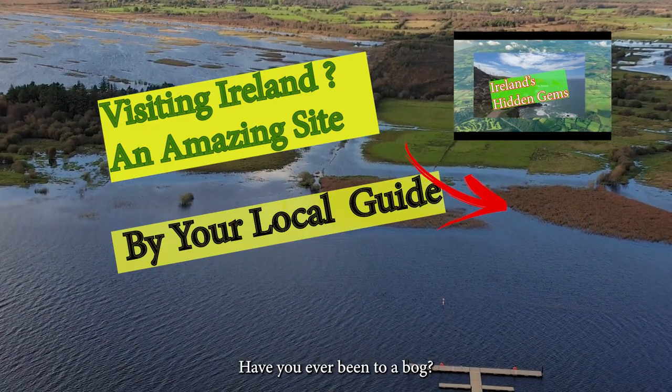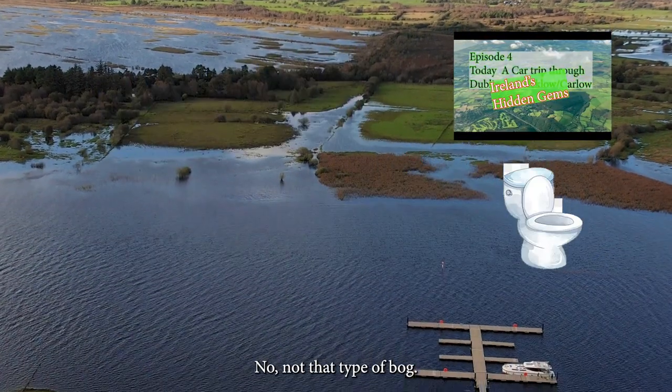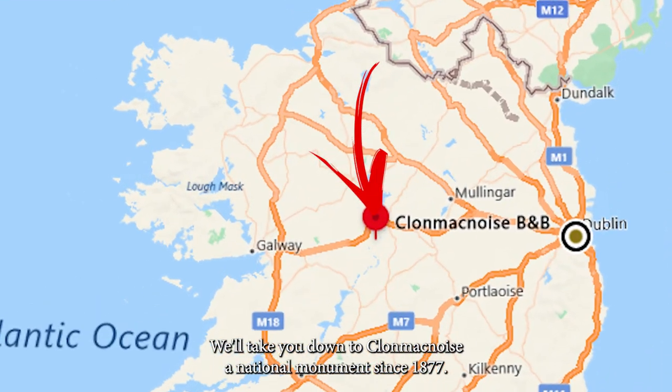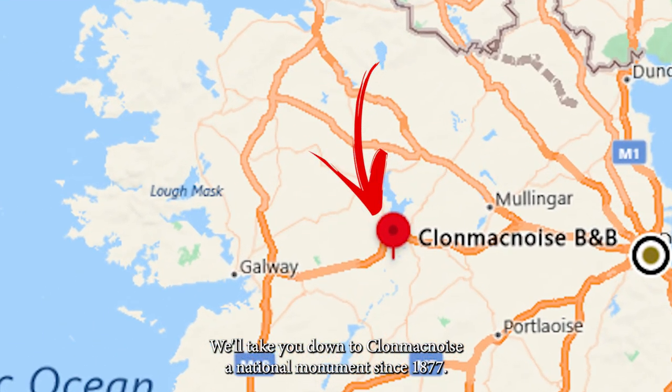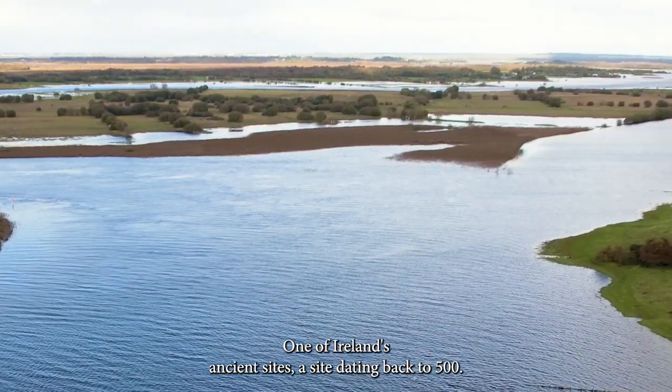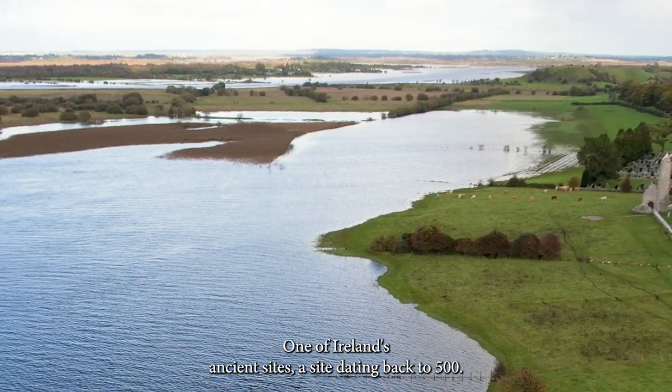Have you ever been to a bog? No, not that type of bog. This is a country bog where it's made of turf. We'll take you down to Clonmacnoise, a national monument since 1877. One of Ireland's ancient sites, a site dating back to 500 AD.